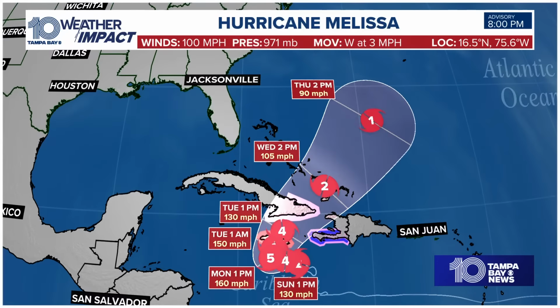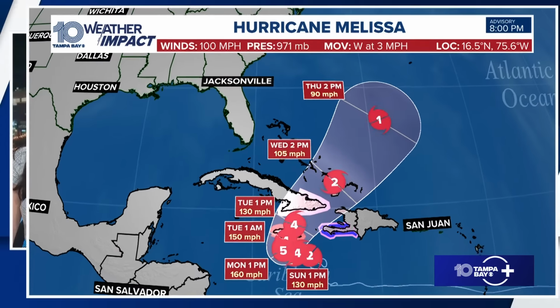Bermuda should also be on the lookout for this, because by that time it will likely weaken to a Category 1, and it may get mixed up with the front that's moving through our area. But be aware that Bermuda could also face some impacts, at least in the form of a tropical storm or a post-tropical storm by the time it gets to that area.